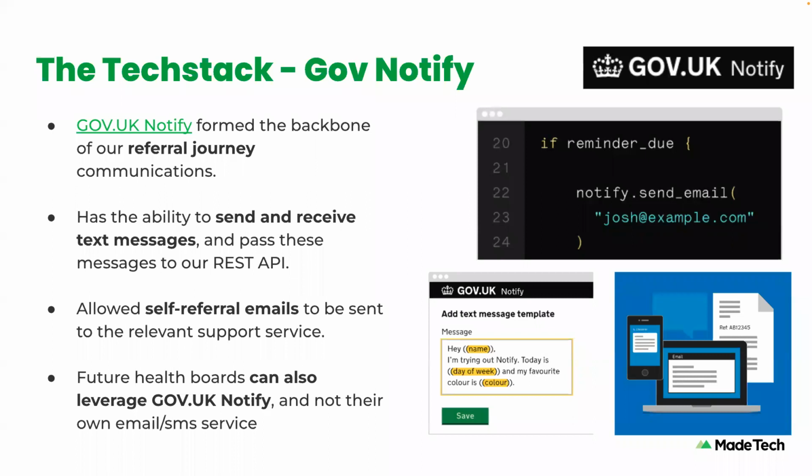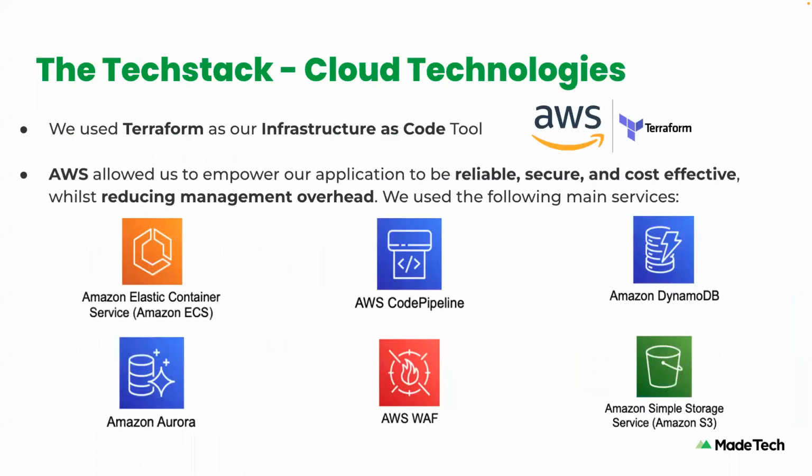So yep, I think that's all from gov.notify now. So if we go on to the next slide.